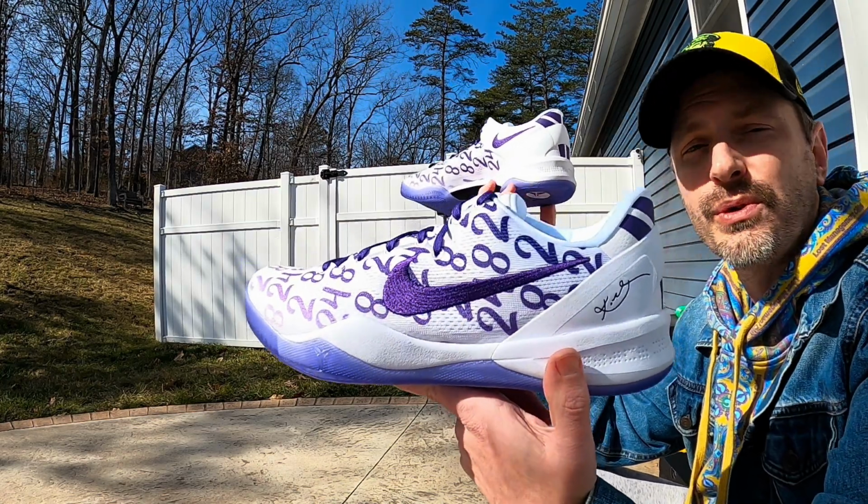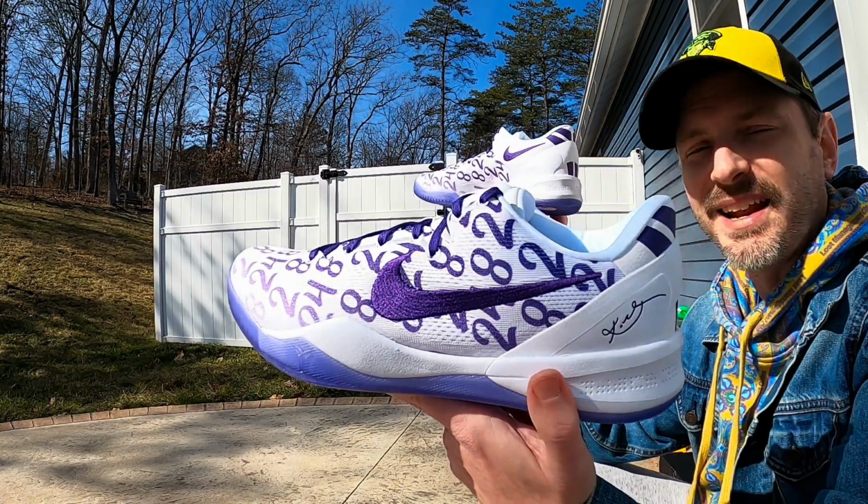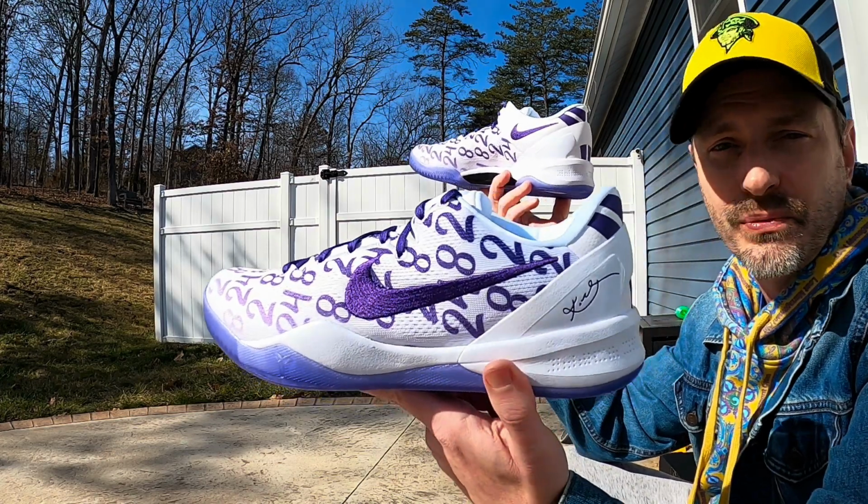I hope if you're going for the Reimagined 4s tomorrow, that you have the best of luck and you can get as many pairs as you want. I think they're beautiful, and I am just really hoping for my own double up.